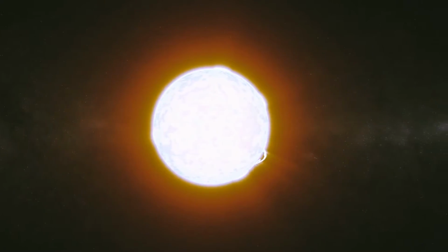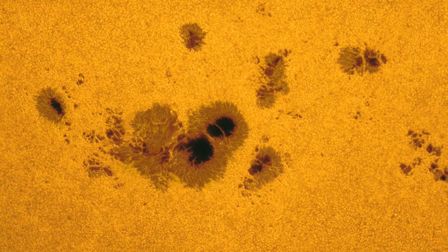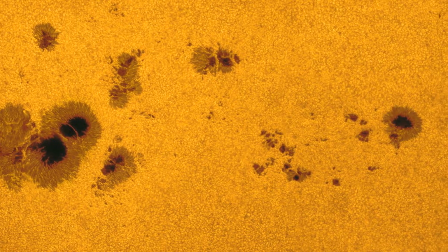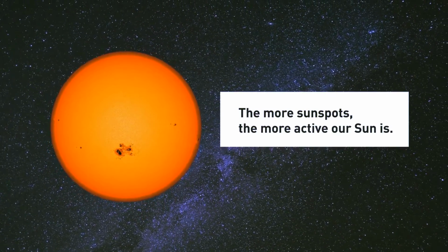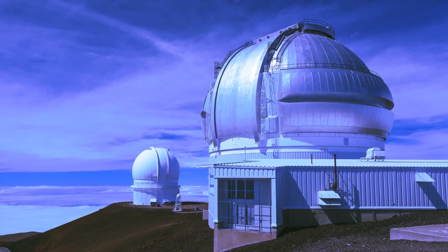So one of the ways we measure the activity of our star is by counting sunspots on its surface. Sunspots are dark patches that form when the sun's magnetic field gets all tangled up. It's simple. The more sunspots, the more active our sun is. And it seems the sun has been partying like crazy recently. The number of sunspots scientists have seen is the highest for nearly 21 years.